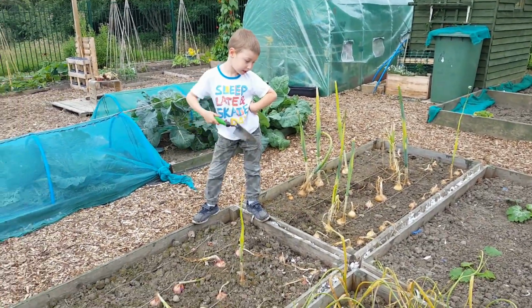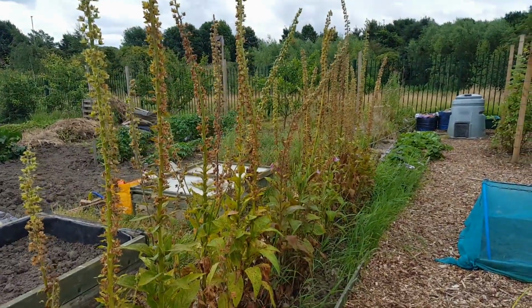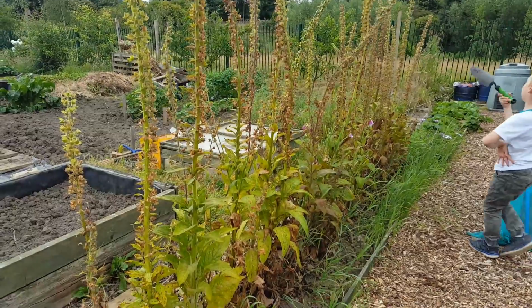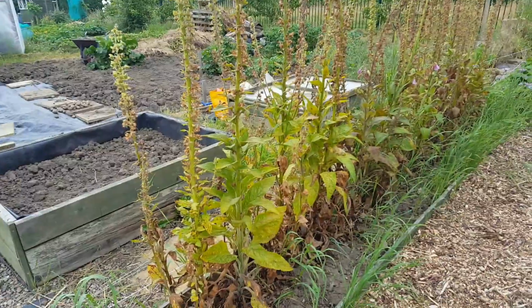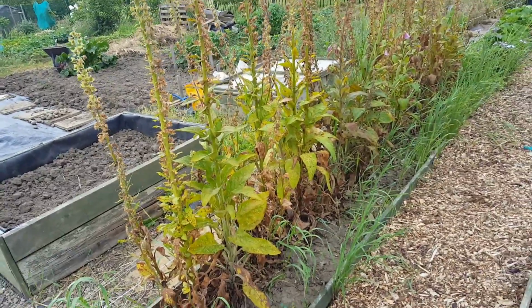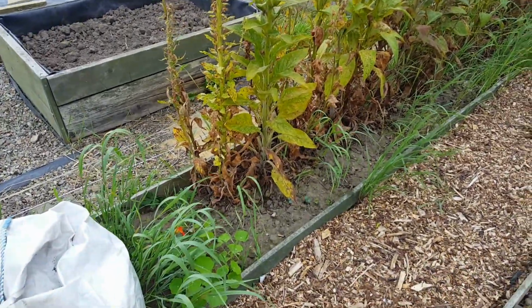Yep. Right, so the flower bed, the foxgloves have died off now. Just waiting for them to drop the seeds because we do want them to carry on. We do like the foxgloves and we enjoyed them being here.